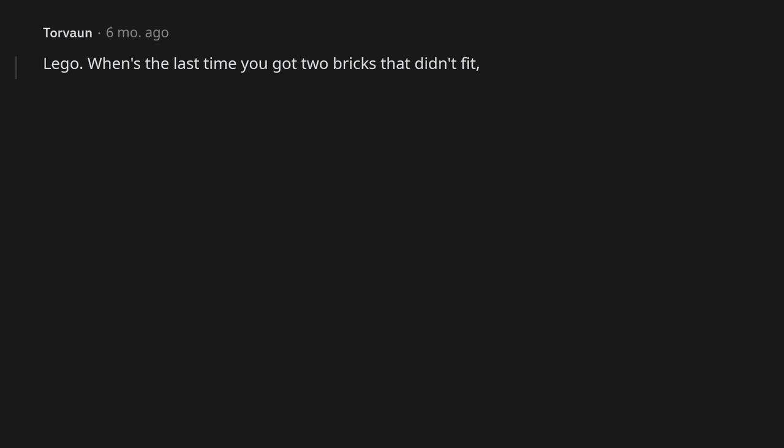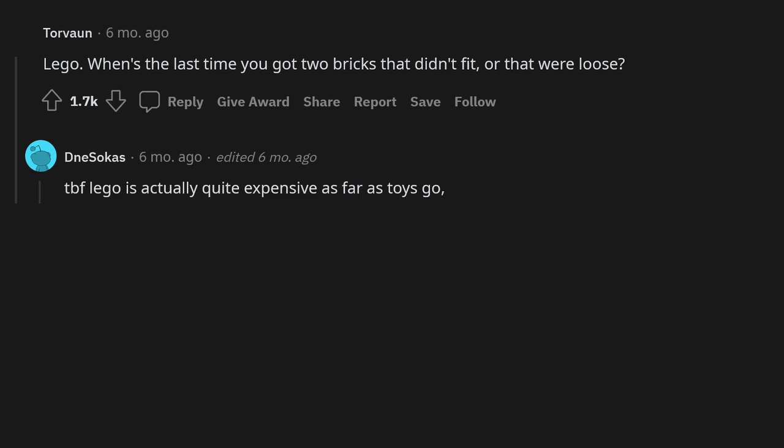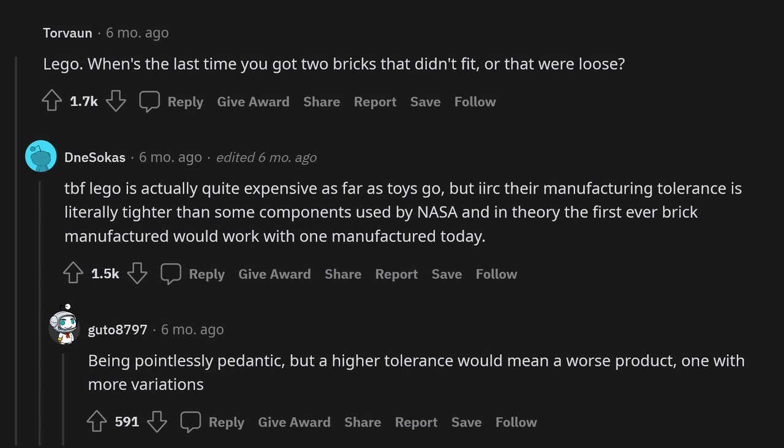Lego. When's the last time you got 2 bricks that didn't fit or that were loose? TBF Lego is actually quite expensive as far as toys go, but if I recall correctly, their manufacturing tolerance is literally tighter than some components used by NASA, and in theory the first ever brick manufactured would work with one manufactured today. Being pointlessly pedantic, but a higher tolerance would mean a worse product, one with more variations.